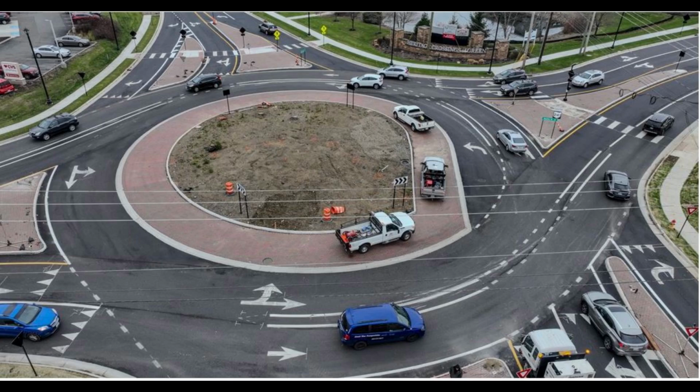Roundabouts have been found to reduce carbon monoxide emissions by 15 to 45%, nitrous oxide emissions by 21 to 44%, carbon dioxide emissions by 23 to 37% and hydrocarbon emissions by 0 to 42%. Fuel consumption was reduced by an estimated 23 to 34%.